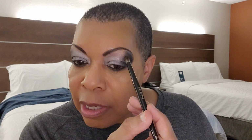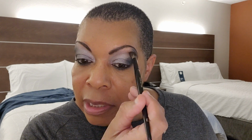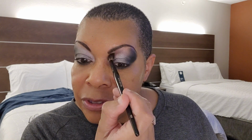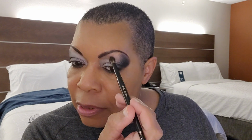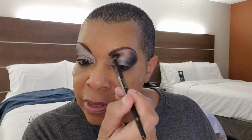We're tapping in, we're tapping off. So I don't think I've done this before, like intentionally put just half a transition line to meet a darker shade over in the outer corner. We're tapping in again. And we're tapping off. So this right here is even new to me.